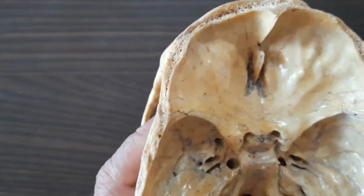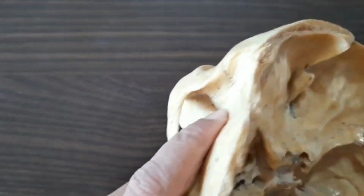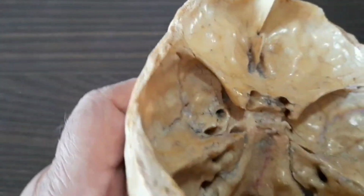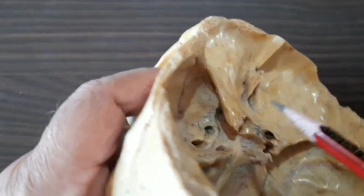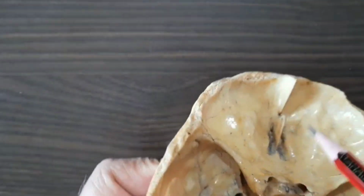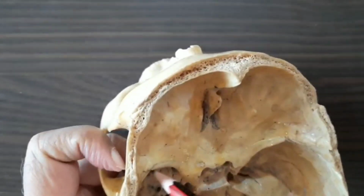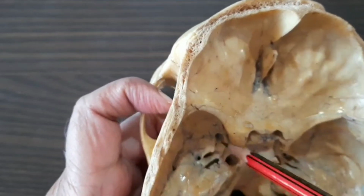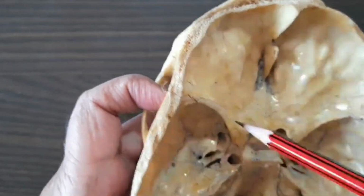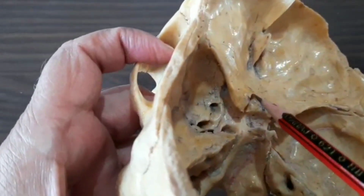Okay, now let us come to a fissure. A large fissure, and this fissure is called the superior orbital fissure. Now this superior orbital fissure I am trying to show you here. This is the border between the anterior cranial fossa and the middle, that is formed by the posterior border of the lesser wing of the sphenoid, and this is the anterior clinoid process.